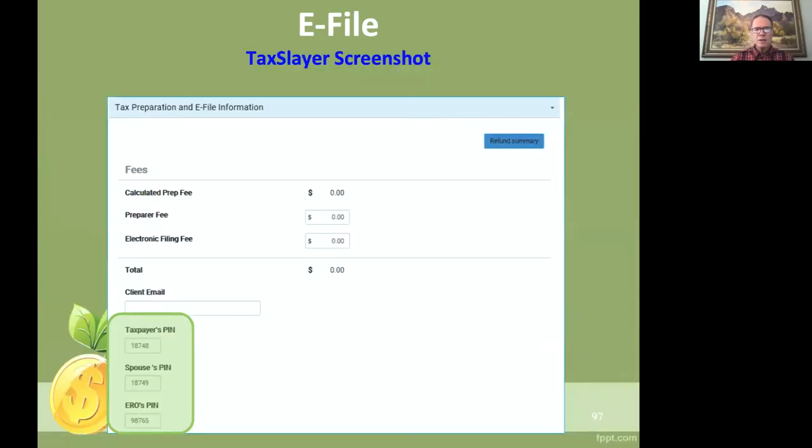Then the next page that comes up on the e-file page is the cost. But for VITA, it's a 0. It's always nice to show the client that there's no cost for all of this.